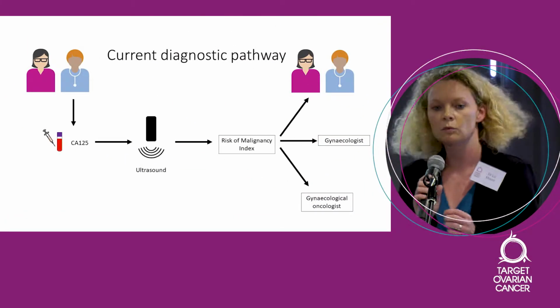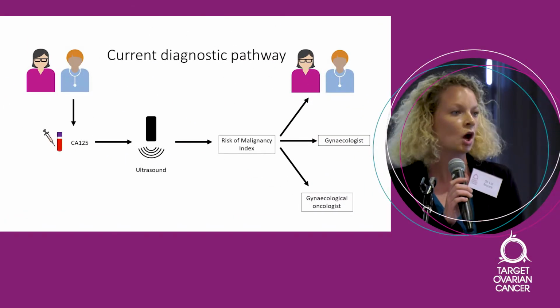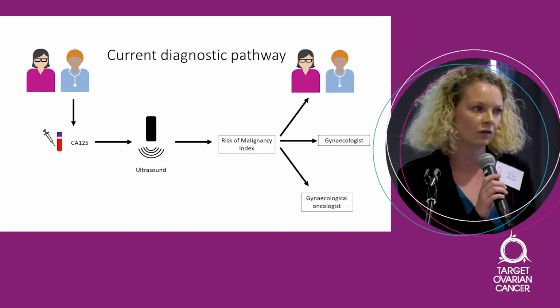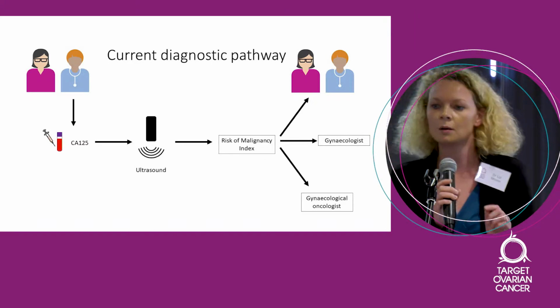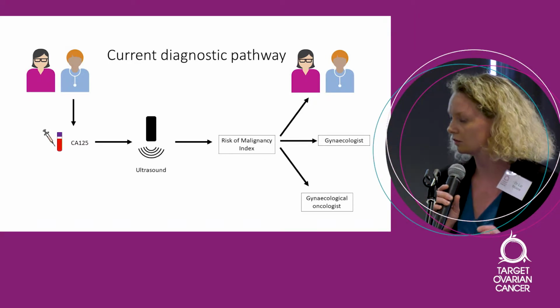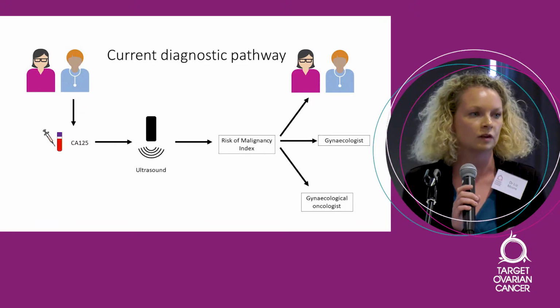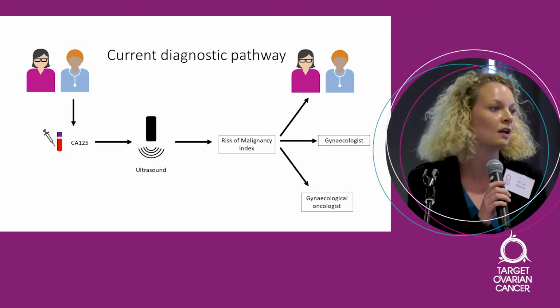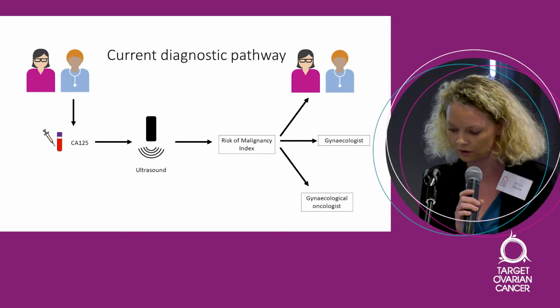I'm sure many of you will be familiar with the recommended pathway for the diagnosis of ovarian cancer currently within the NHS. But I just wanted to summarise this for you. To start with, women who are seen by their GP with symptoms suggestive of ovarian cancer should go on to have a CA125 blood test. I'm going to come back later in the talk to discuss the symptoms and also CA125 in more detail and how these contribute to the challenges that we face in earlier diagnosis of ovarian cancer.